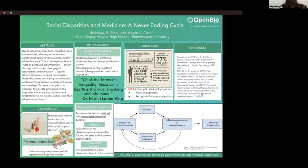Perceived discrimination. In this sense, perceived discrimination is when the patient feels as if they're being discriminated against. It is shown through two mechanisms: the patient's mistrust and the physician's disengaged nonverbal behavior. Mistrust in the patient can be from previous experiences of discrimination, which can include historical accounts. Because patients have mistrust of their physicians, this leads to decreased communication in the patient-physician relationship, along with increased non-adherence.